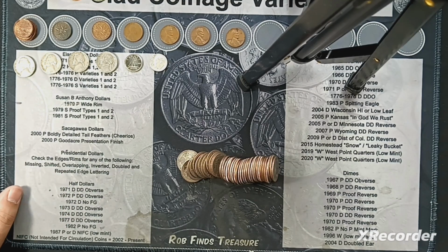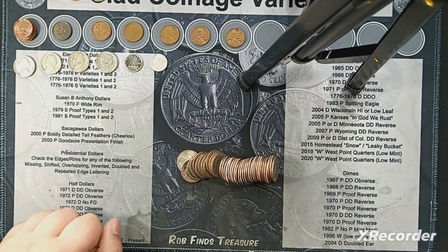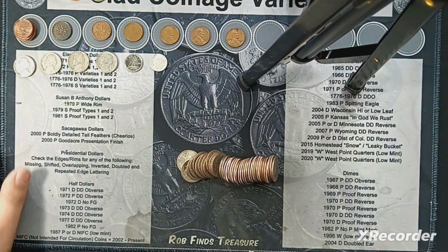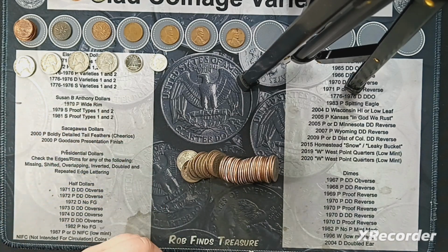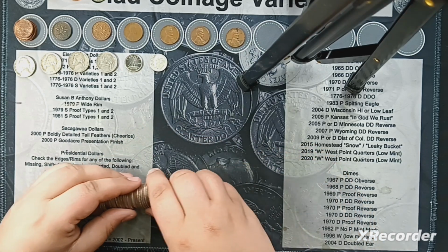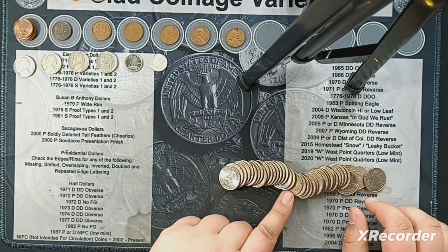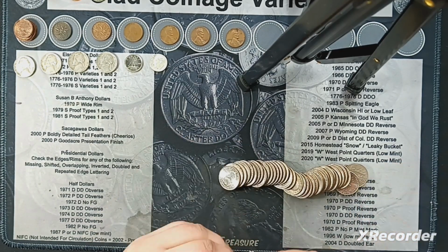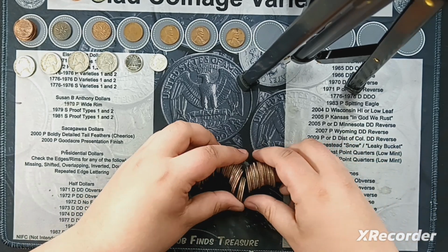Wow, guys. Okay, so I hadn't expected this at all. I've gone through 4 rolls of quarters so far. Only 4 rolls. And I opened them like this because I dumped it out how I usually dump out, like that. And I saw that. And I was like, it looked weird. And so I decided to pull the edges up. And look at that.